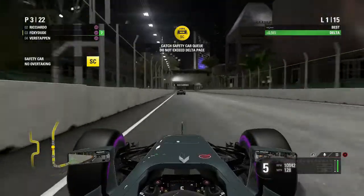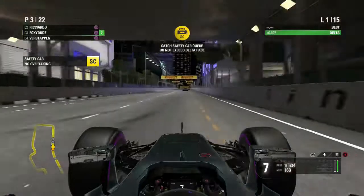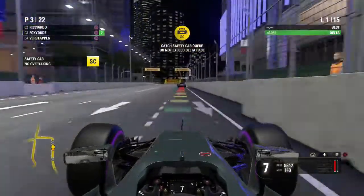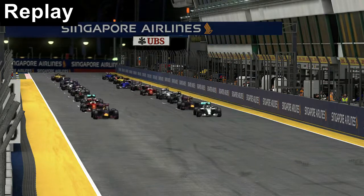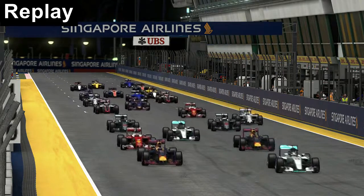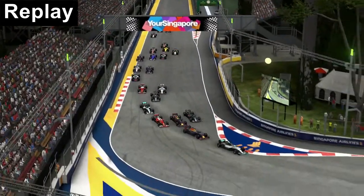A bit of drama already. The safety car is out. We saw the safety car for the very first time in the previous race in Italy, and we're back with it here in Singapore. It's back-to-back safety cars, but let's get a look at it. So Lewis Hamilton bolts off the line there. A fabulous start for the Mercedes driver, and he jumps Daniel Ricciardo.